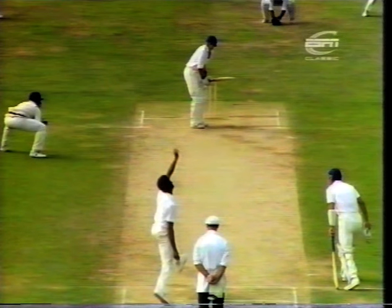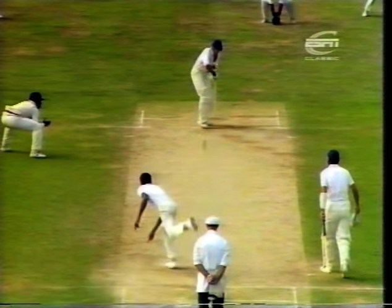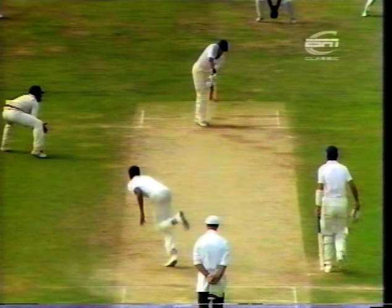You can see that delivery again from Michael Holding, bowled from near the stumps, pitches on about leg and middle there, and definitely goes back into David Gower, and that looks pretty plumb to me.